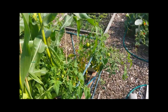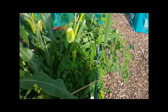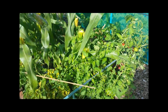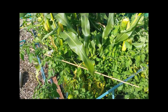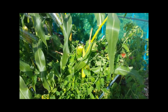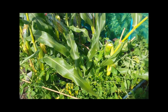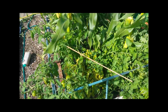The Crimson Crush, I've just had 3 Crimson Crush red off of this one. They've grown bonkers, absolutely bonkers. But I think I should have put a bigger frame up for them. I've got a little plastic frame in there that's fallen over, but who knew what they were going to be like? So no idea. We'll just harvest them as they come.